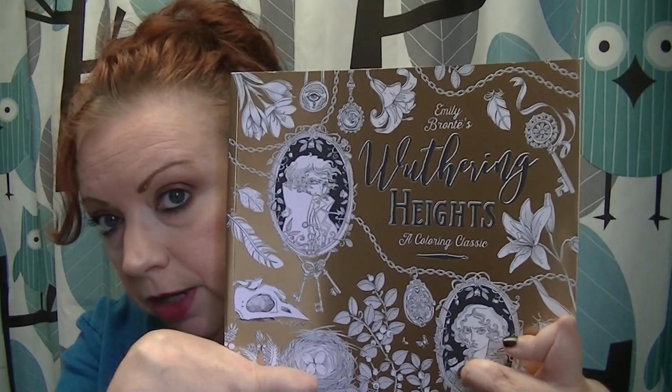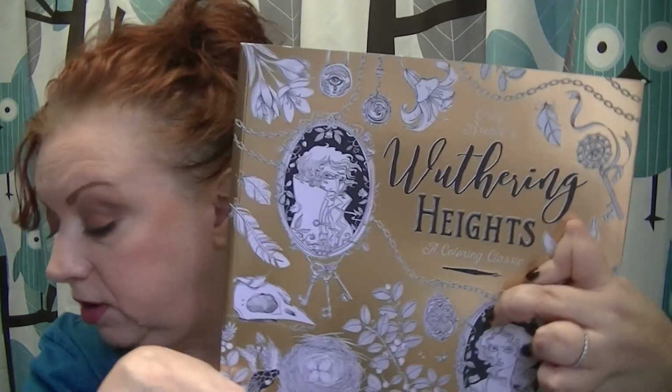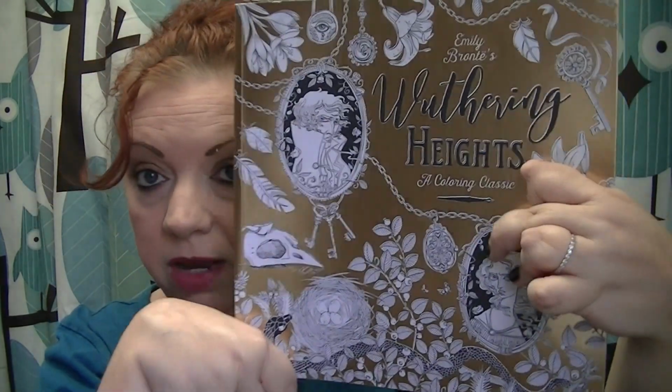This one is Wuthering Heights here. This is a beautiful coloring book on really nice paper. It has some of the story here, as well as images to color. It's a beautifully presented book with wonderful paper. It's the Coloring Classics, so it's the same company that did the Dickens A Christmas Carol that I showed a while back, the one with the red foil cover that my husband got me. This is a really nice one.